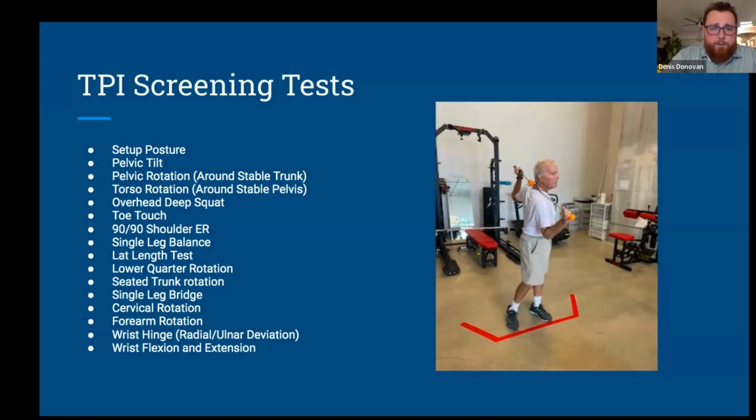We want to look at their pelvic rotation around a stable trunk, their torso rotation around a stable pelvis. We look at the overhead deep squat. Something I like to add to this screen is having the patient do it on force plates. And what I find that's really beneficial for is it'll tell me if they are loading one side more than the other. Also, that would maybe be a predictor for injury risk.